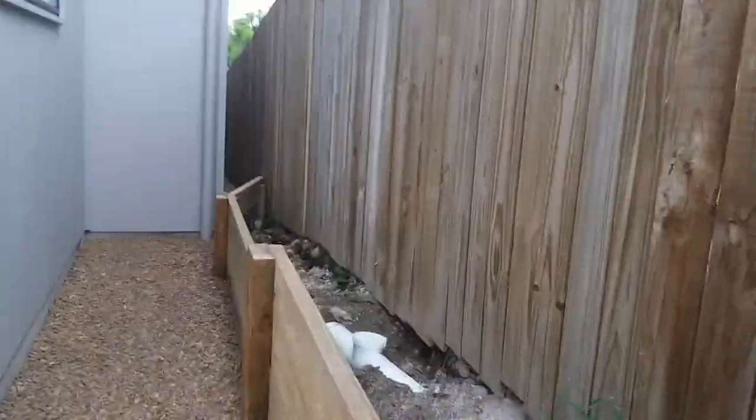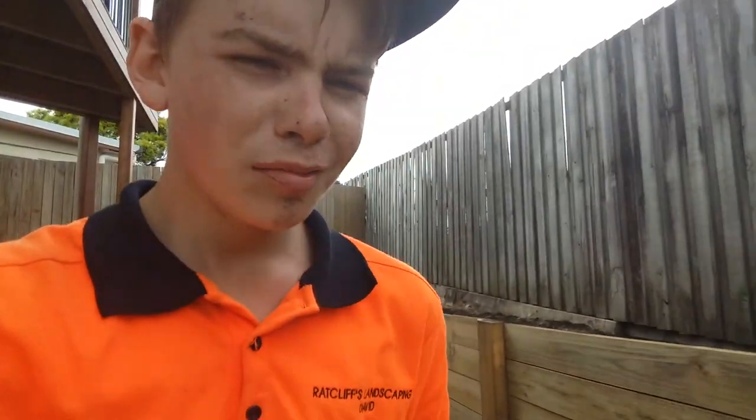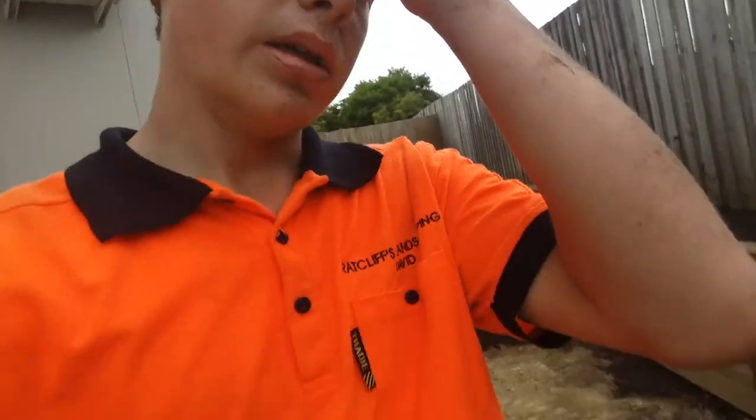The pipe's going to go there. But we've got up here. And this is the other side, the small side. So yeah, I reckon we'll be done within a few weeks actually. After this we've got to lay grass and all that.